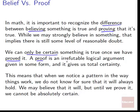So a proof is an irrefutable logical argument. It is something that very clearly shows, and there's no way to disagree with it, that given something, we can show that it is always going to wind up working out. So it gives us total certainty. This means that when we notice a pattern in the way things work, we don't know for sure that it will always hold. We may believe that it will hold, but until we prove it, we cannot be absolutely certain. So we may believe in something, but we have to go and prove it before we can be absolutely certain. So proof is this really integral part of how mathematics works.